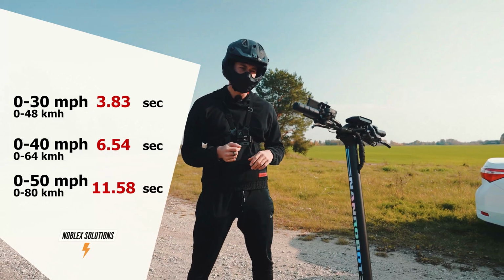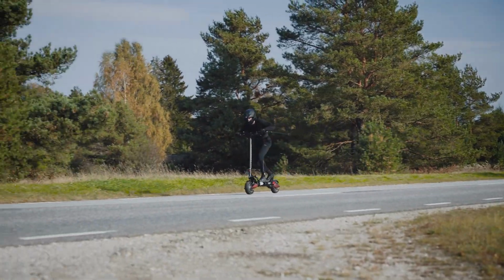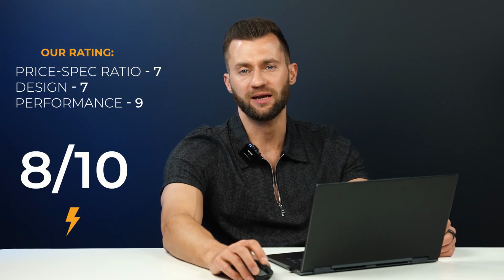That's the same as on the 72 volt version of the Kaabo Wolf King or Nami Burn-E, so I'm pretty sure the 72 volt version will be a top scooter in the game. I also think that the scooter will have a max speed of 60 miles per hour or 100 kilometers per hour. Due to the fact that the scooter is quite expensive, we give it a rating of 8 out of 10.